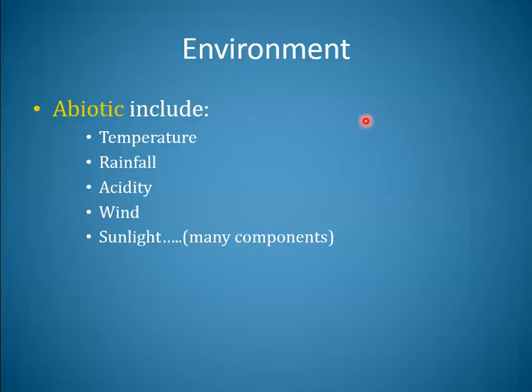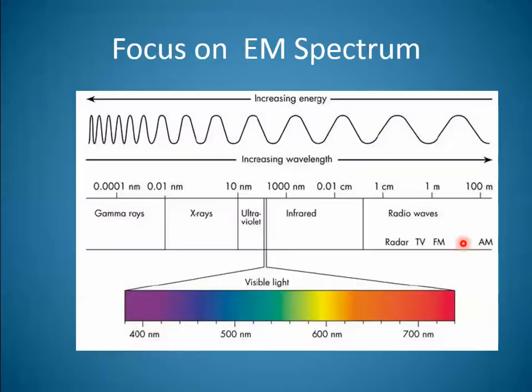You probably can think of a lot more, and there's more listed in your book. But I want to focus, no pun intended, on sunlight for a little bit. All right, this represents the electromagnetic spectrum.